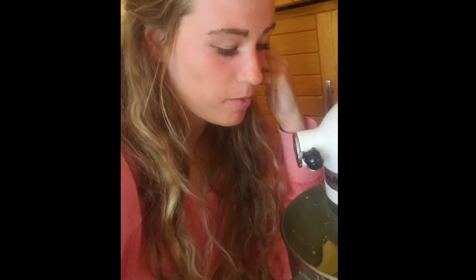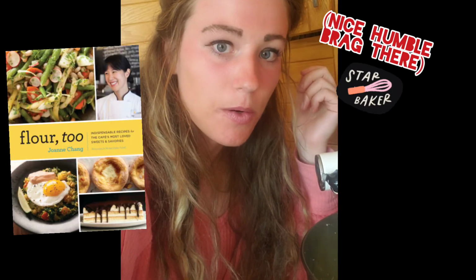I should say, we usually choose recipes from cookbooks that we like. This year I made up this cake, so it's kind of an amalgam of recipes that I found online. But in the past I've won the Bake Off with recipes from Joanne Chang's Flour 2, which I love, and Christina Tosi's Milk Bar All About Cakes.